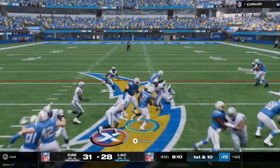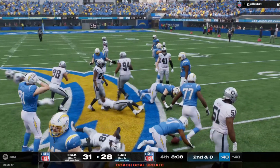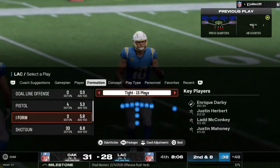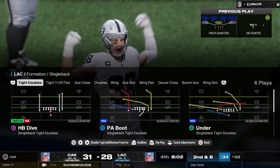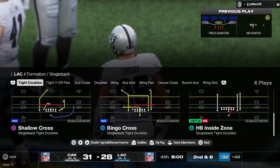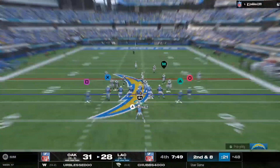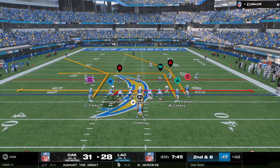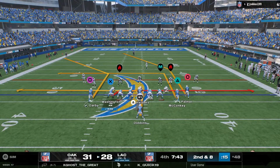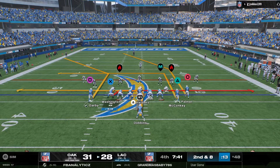They run the counter with Dobbins. And they'll bring him down after a small gain to the 48. He gets a couple on first, and they'll come up 2nd and 8. Well, no springing a big play on that one. It's just going to simply be used as a setup play, whether that's another run or eventually what I love, setting up a play-action pass off that counter action.